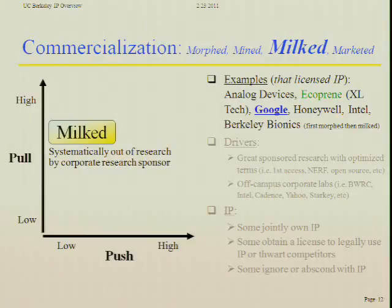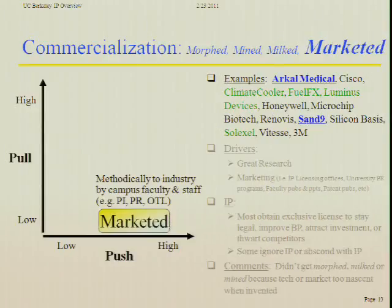So we all live happily ever after. And then the final pathway of the 4 M's is the marketed pathway, and this comes back to your earlier question. So a lot of times innovations developed on campus are too early for commercialization. The technology is not proven, the markets are too nascent or whatever.